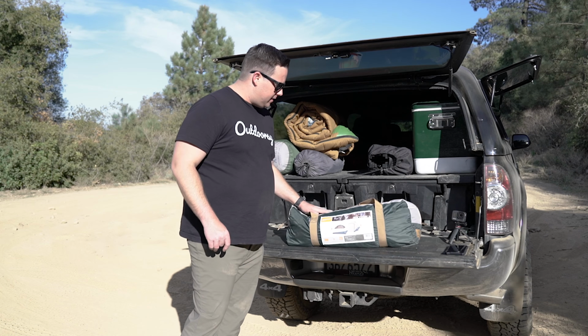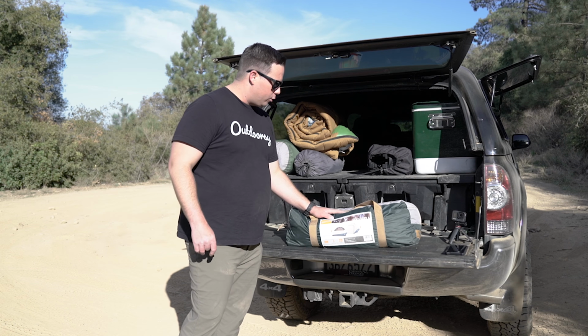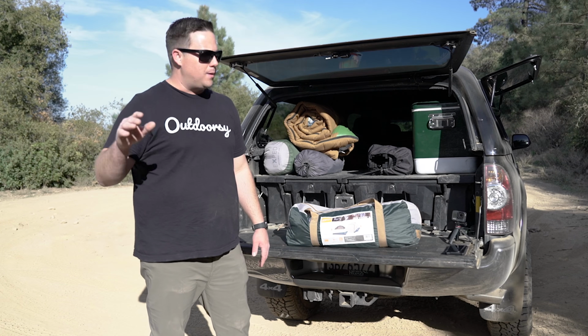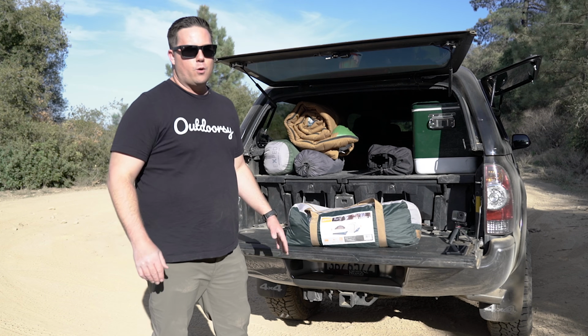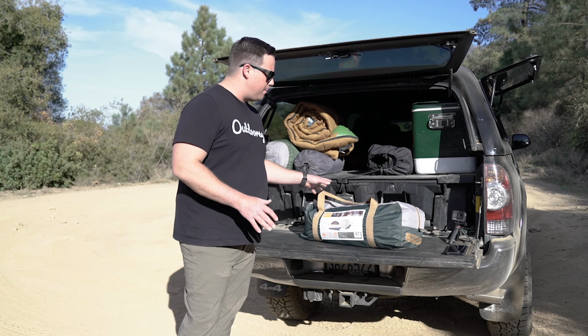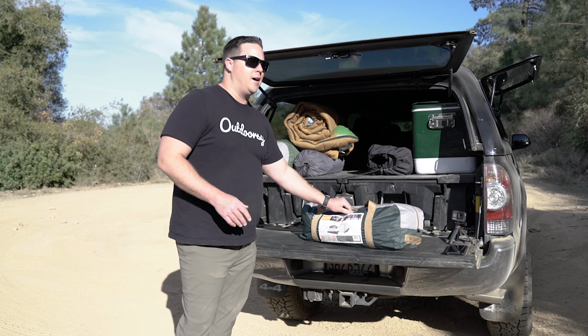But if not, this makes a great tent for 2 adults. We got 2 babies, so a 2-year-old and a 6-month-old, and the 4 of us would fit fine in this. And so once again, this would be my first choice at the moment.